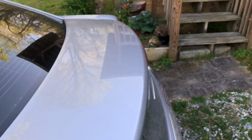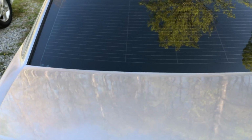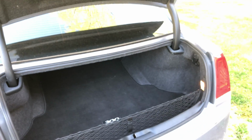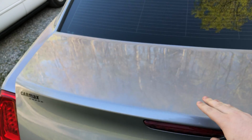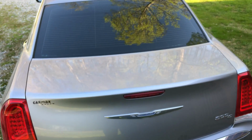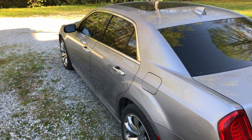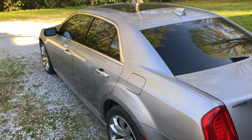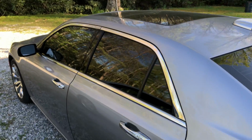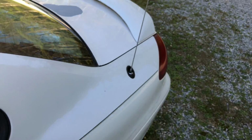But I did get the extended warranty, so we do have that to back us up if anything goes wrong, which hopefully nothing goes wrong. But it's a fairly big car. It's nice, and I'm enjoying it. I'm going to be making a whole owner's log video of this car. I'm going to cover all the issues that I run into, if I run into any issues, and just kind of whatever comes up. I didn't do that with my white one, and I really should have.